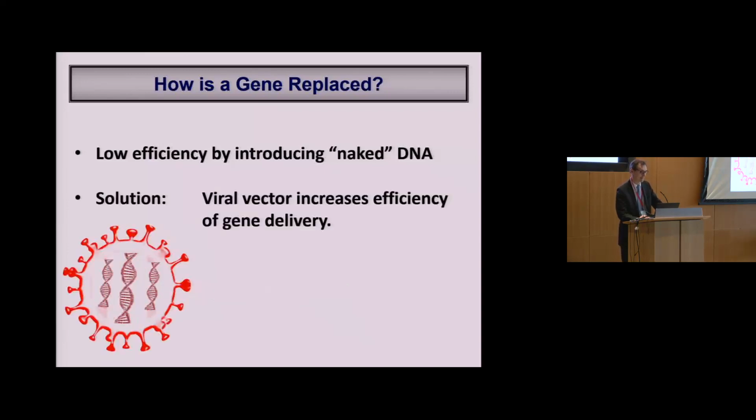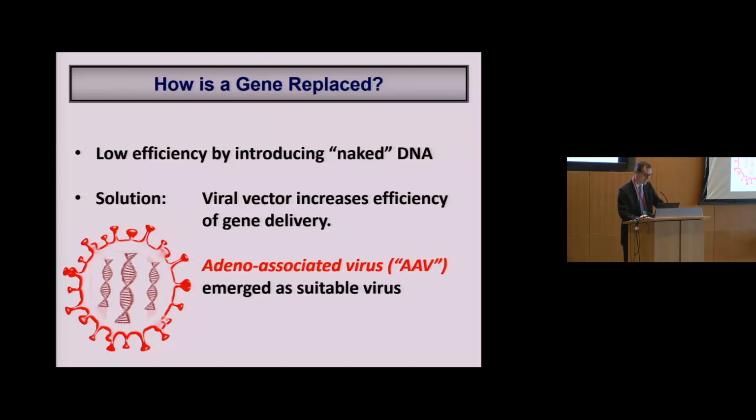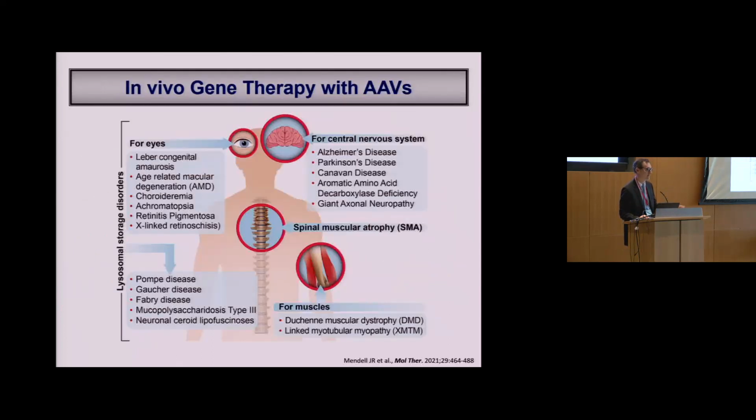So there is a solution to that, and we know that viruses are really good at infecting humans and introducing their DNA into humans. So what if we can put the DNA of interest into a viral vector that we can use to transmit or transduce this DNA into humans? And the most suitable virus that has emerged over the last couple of years is called adeno-associated virus, or in short, AAV. So you'll hear me talk a lot about AAV today. And there are a lot of active gene therapy trials going on with AAVs.